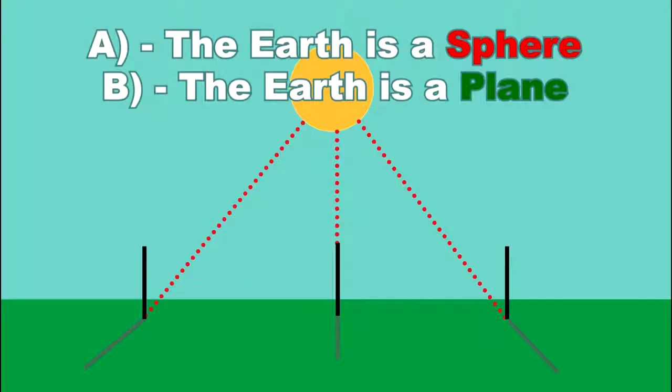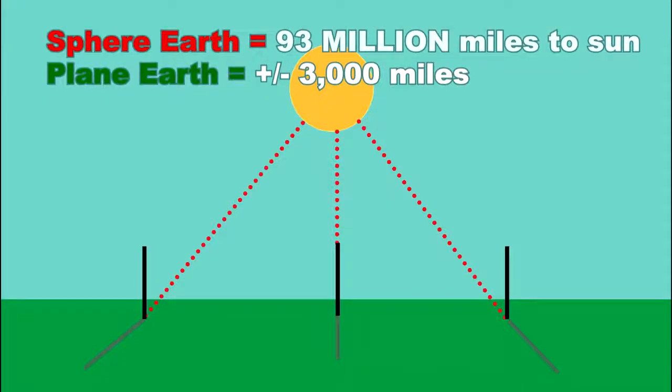Either A, the Earth is a sphere, or B, the Earth is a plane or a flat surface. So once you've taken the measurements and plug the numbers into the equation, you'll find that you can arrive at two completely different answers depending on the assumption going into the experiment. So A, if the Earth is a sphere, then the sun is 93 million miles away. That's 93 million with an M.